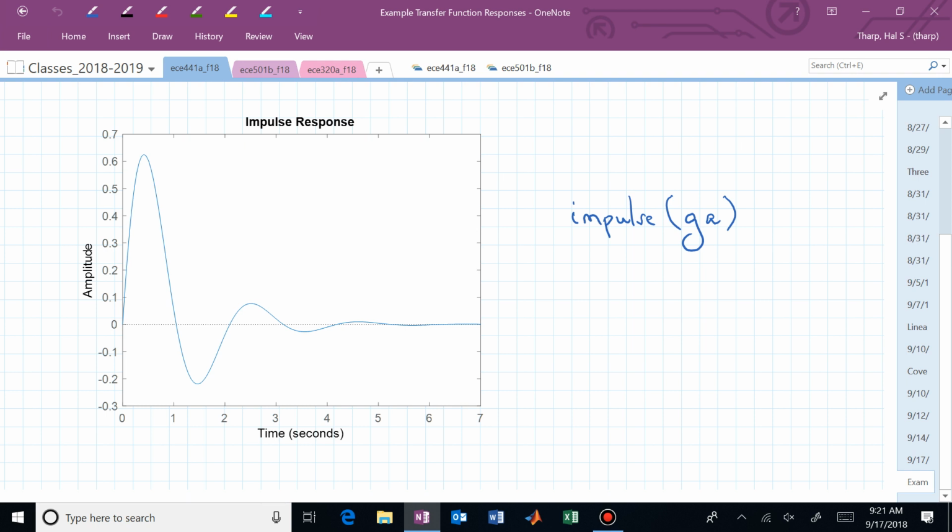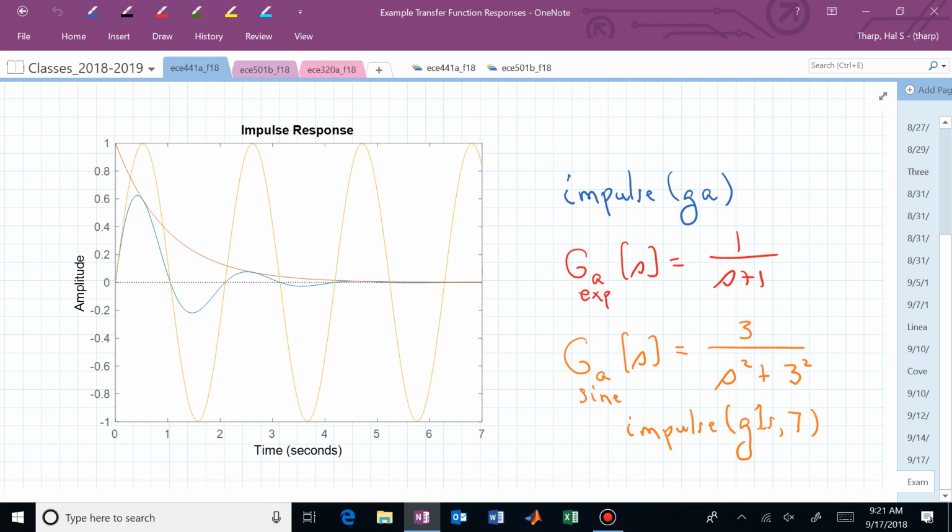And this is what you could obtain if you simply said, oh, what's the impulse of G sub a, where G sub a you've put into MATLAB to equal the transform expression for that system. And so here is an illustration of that. You have a pure sine wave. That's the orange. I tried to do yellow in the writing, but it wasn't even bright or dark enough to see, so I switched to an orange color. G sub a exponential is the exponential decay, and the blue is their product.